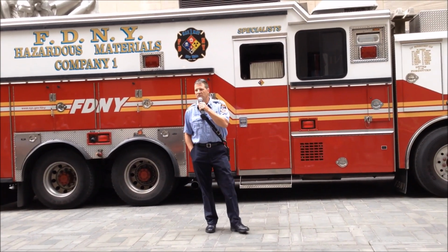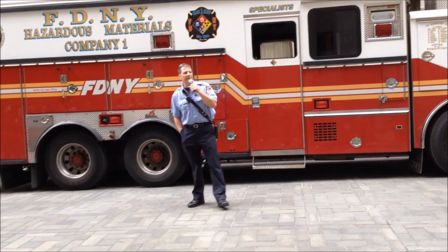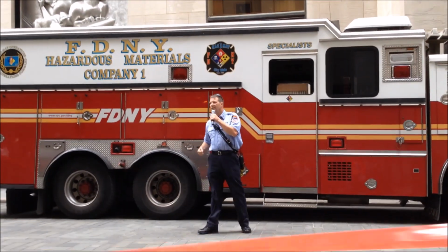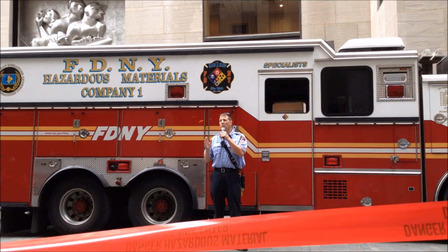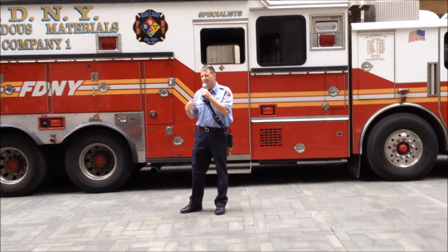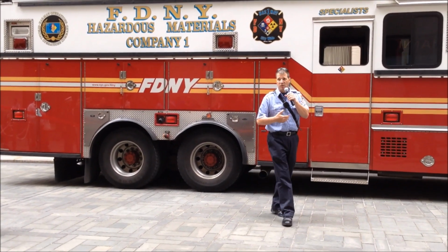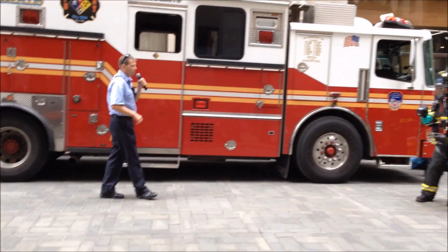Most of our runs, we respond in typical fire gear, which is known as bunker gear. Bunker gear, SCBA. Until we can get additional information, we'll stay with the gear that we have, which you see all the firefighters wear. If something dictates that we need to get into more protection, we will. We try to stay away from getting into these other types of clothing because it takes a while to put on. Once you have them on, it's also very difficult to operate. The body core temperature rises, so you sweat a lot.